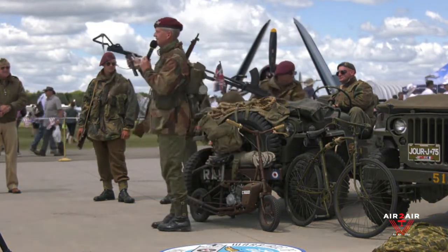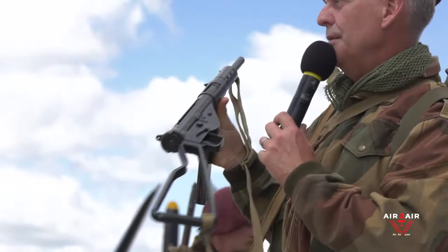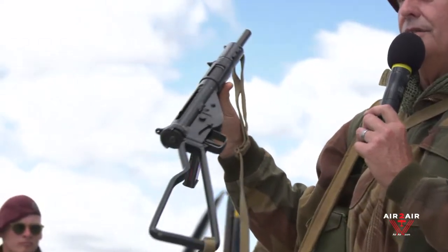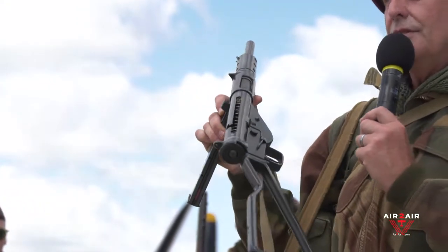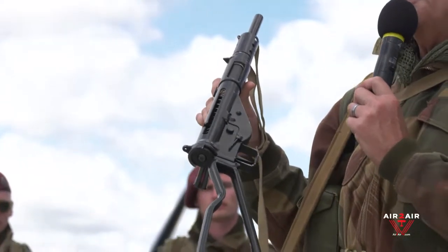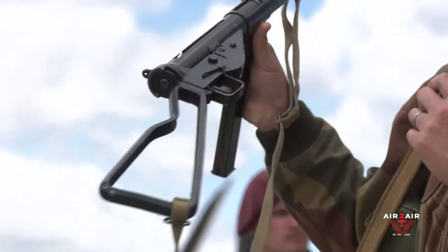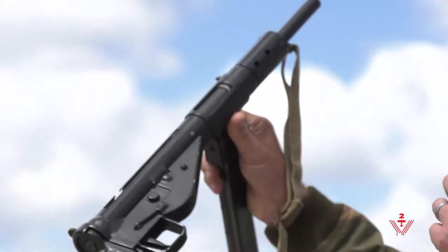is the Sten gun, 9mm. The stock can be removed so it can be carried tight. Very light, not very accurate. But it was dependable, very simple to make. At the time, it cost less than $3 apiece to make this weapon.